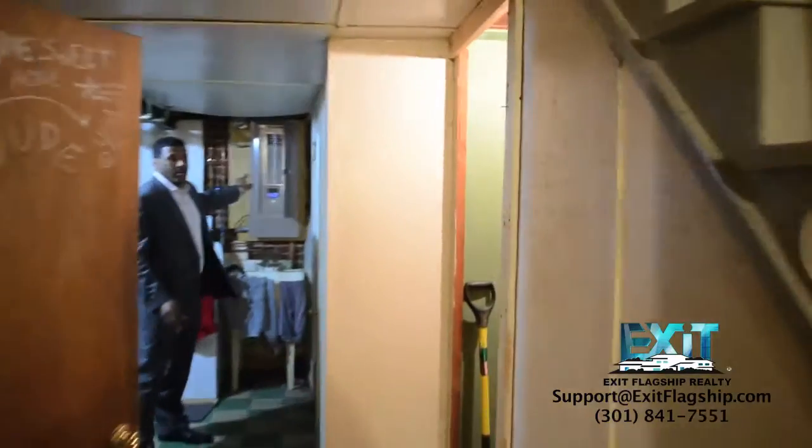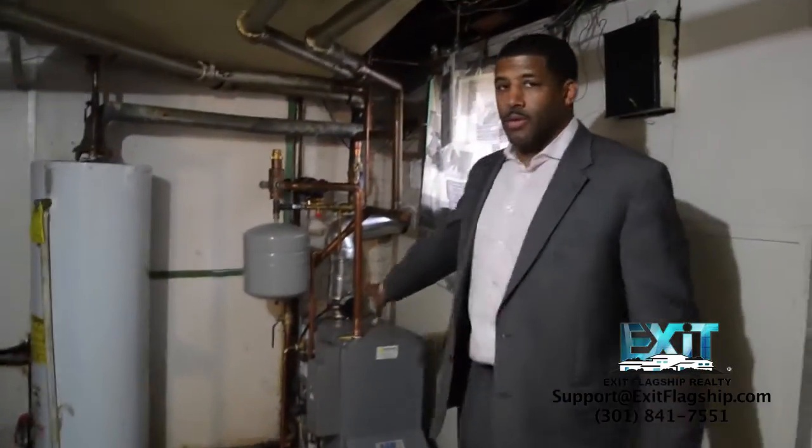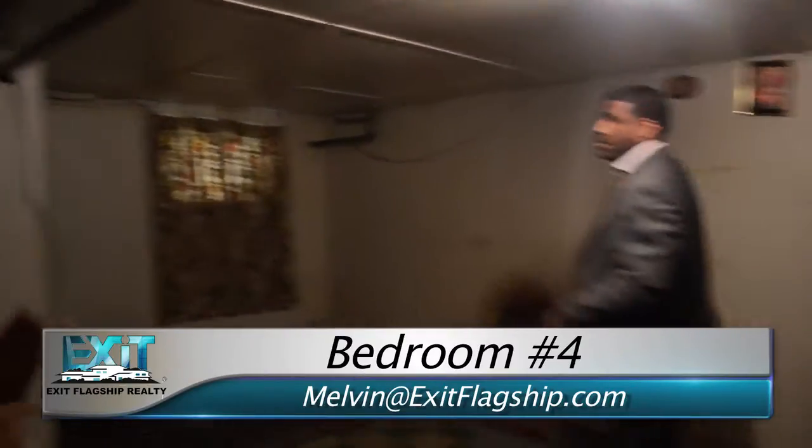Down here, we just got a sitting area right here. This is the new heavy up on the electrical panel that I spoke of. New washer and dryer. Brand new boiler. And we have a full bathroom right here. And this would be bedroom number 4. All right, let's go upstairs.